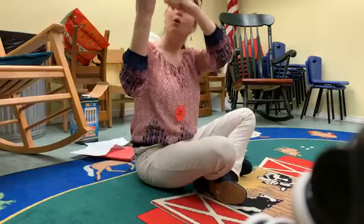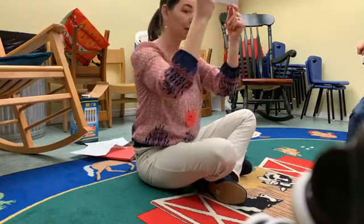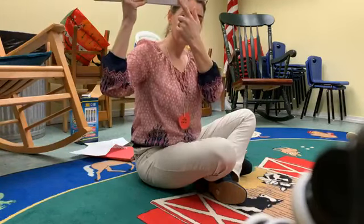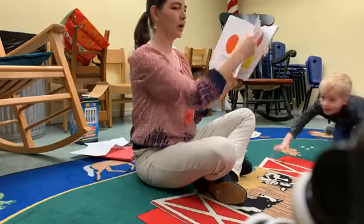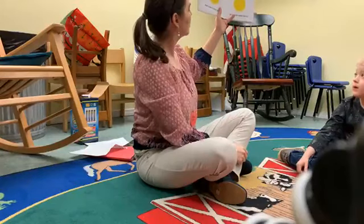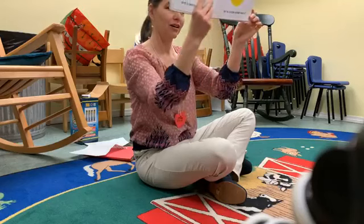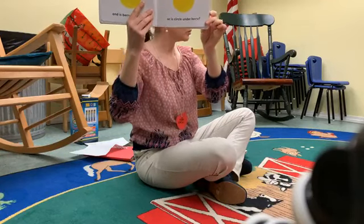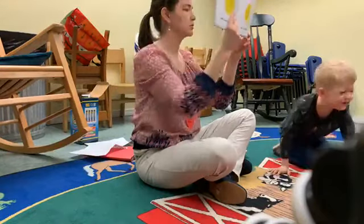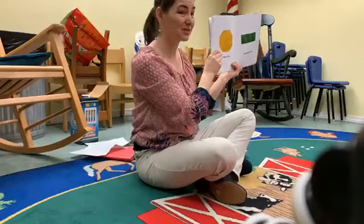So, is this a frog, or is it a square? Or is it green? It's all of those things. Yeah, it's all of them. A green, square frog. And is berry over circle, or is circle under berry? Circle's under berry, but berry's also over the circle, isn't it? Both of those. Okay. So you can look at something and describe it in lots of different ways.